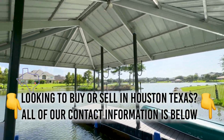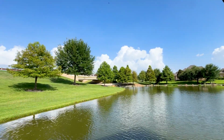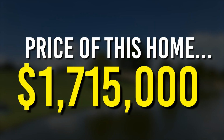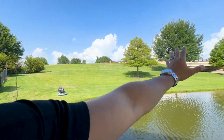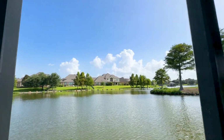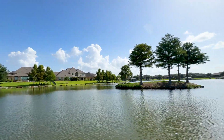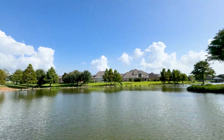Just giving you kind of what's around. There's some ducks over there. And again, you have no neighbors, so your fence line's right here on this home. You have no neighbors all around. No boats out right now, but you're right here.